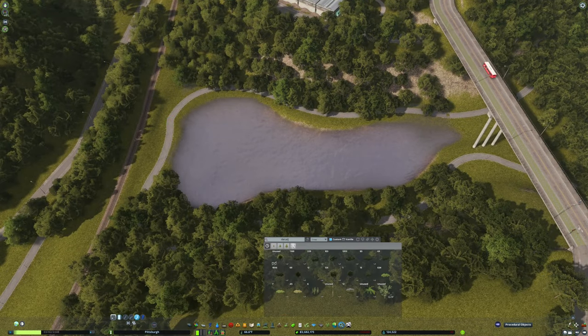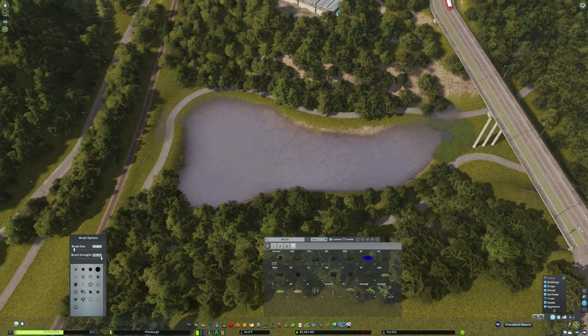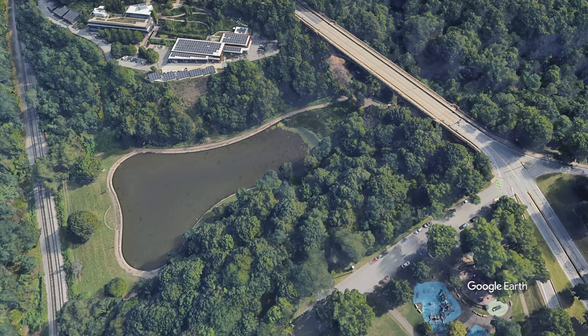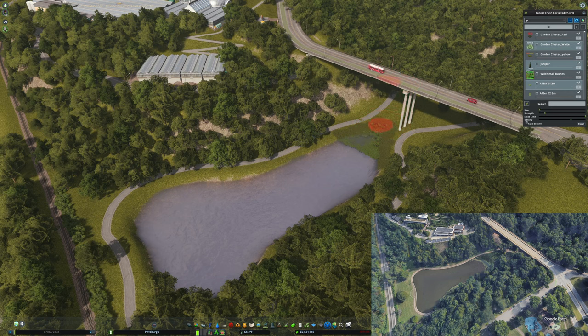I actually got a chance to visit this park in person, and while I don't have any videos of it to show you, I can say that you really don't feel like you're in a city at all when you're in this park, and it's a really great green space amenity for the residents of Pittsburgh.